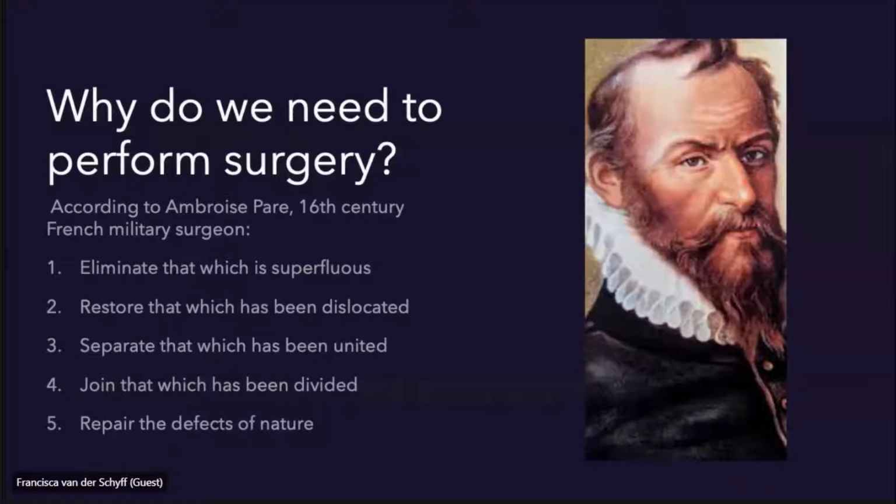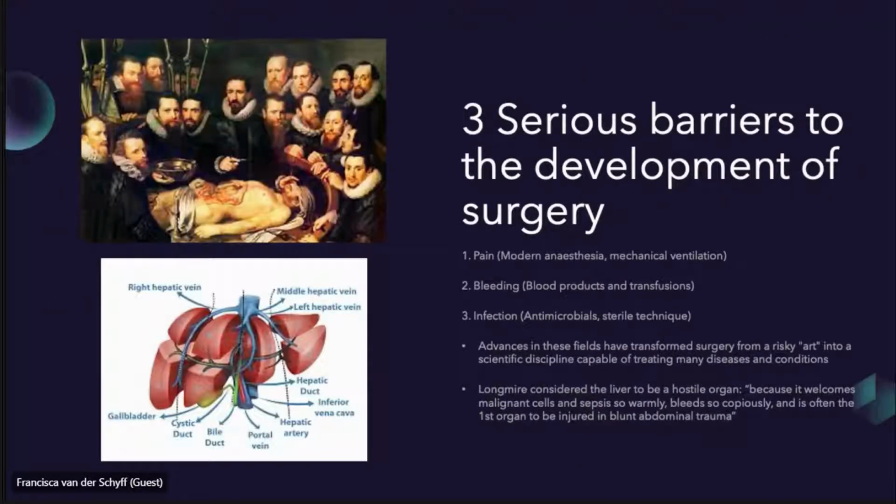Or separate that which has been united, or join that which has been divided, or repair the defects of nature, in other words, congenital defects. And that's a pretty accurate summary of what we do in surgery. And it's still quite relevant today.